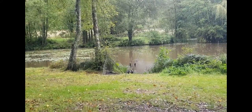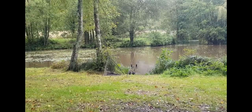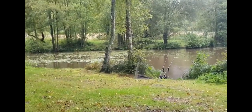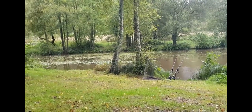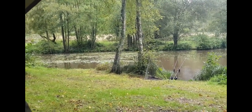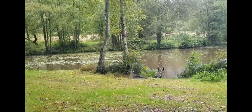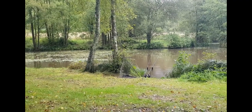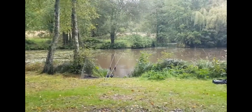Deja vu. But nope. It's the next day and I'm back out again. The weather conditions are clearly not conducive for any form of gardening. The rod tips are up high because I just stuck the front back stick in and chucked the rods on it because it was absolutely howling it down when I got here.